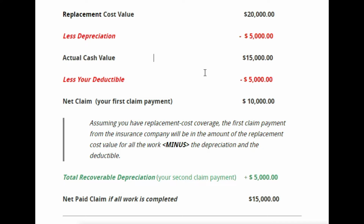Now from the actual cash value, they will subtract your deductible. I've used $5,000 in this case for easy math, and it's not an uncommon deductible. So your first payment that you would get from the insurance company in this scenario would be $10,000. Once the repairs are made, that depreciation becomes recoverable. In other words, once the repairs are all made, you would submit that invoice to your insurance company, and they would send you a second payment for this depreciation. They would allow you to recover that. If you never make the repairs, you would never get that money.